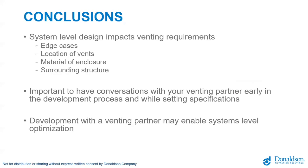Now, we believe that it's important to have conversations with your venting partner early in the development process and while setting specifications, as there might be some benefits that you get working with a venting partner that enable some systems level optimization. For instance, if you have high airflow and relatively low pack pressure, you might be able to make your battery pack a little bit thinner, saving some weight on the vehicle.